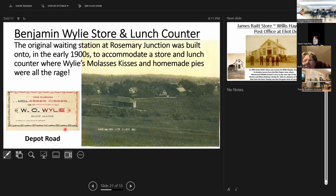This is the place that would have been one of the first two places. It was small, then it was added on to, and then it burned. And that's when the one at Greenacre was brought up to Rosemary Junction when that one burned.